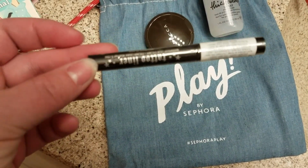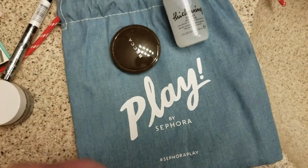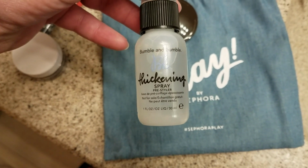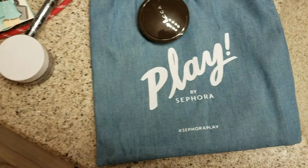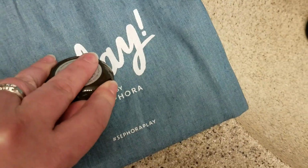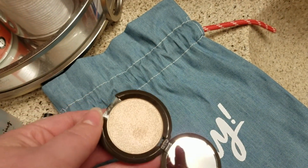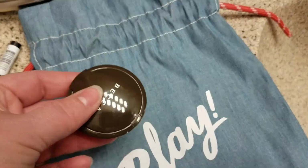Kat Von D tattoo liner. I don't really like her stuff, but I'll try it again. I think I tried it a while ago. Bumble and bumble thickening hairspray pre-styler thing. I'll definitely try this out. And then I got the Becca Champagne Pop highlighter. I never actually bought this whenever it came out, but now that I have it, I guess I'll try it. But that is the limited edition that just keeps on giving.